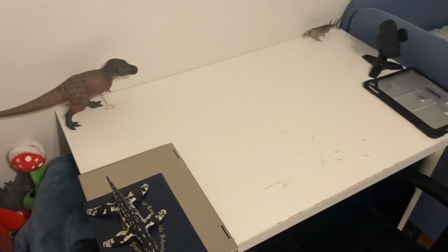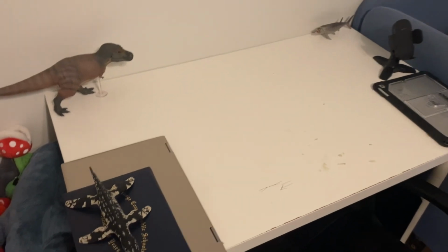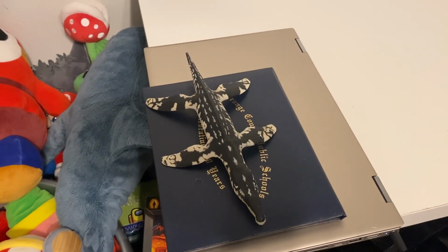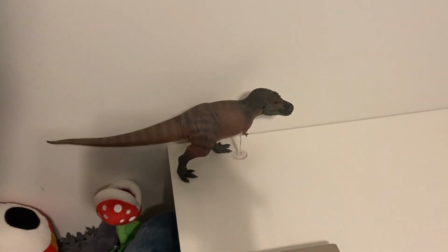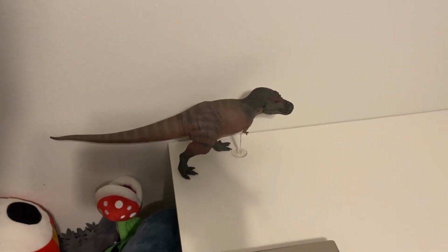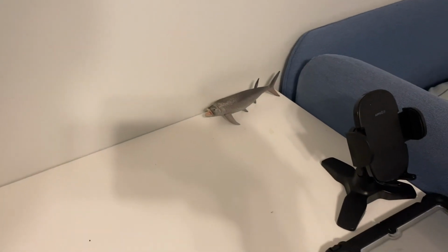On my desk, all I have is 3 figures, which are some of the most prized figures in my collection. On top of my high school diploma is the Toyway Walking with Dinosaurs Liopleurodon. Right here, Reborn Tyrannosaurus Rex Kiss, which is currently the best Tyrannosaurus Rex model, though the upcoming one from Beasts of the Mesozoic could be better. And then of course, we got the Collecta Deluxe Zyphactinus.